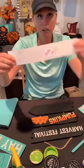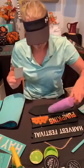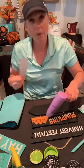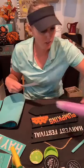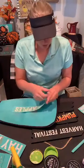Okay, it's marked on the back, right? Here we go. Did I dry that? I have no idea. This might tie in the green, right? If I use this. Okay, if I can rub my fingers over, it's good to go.